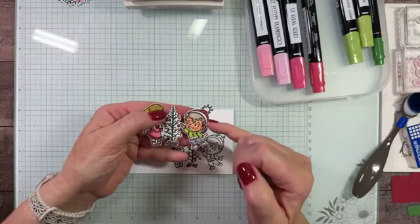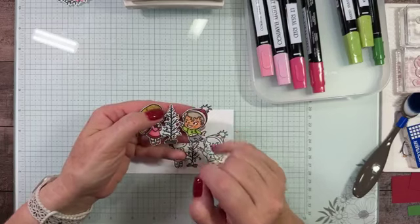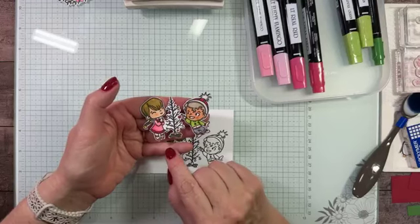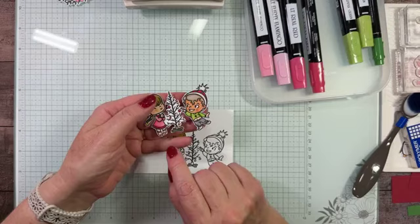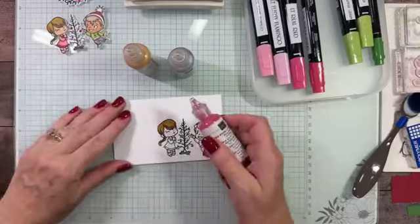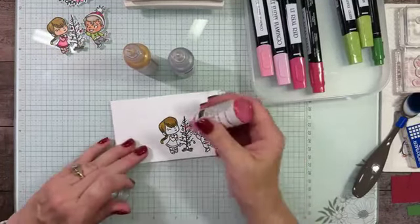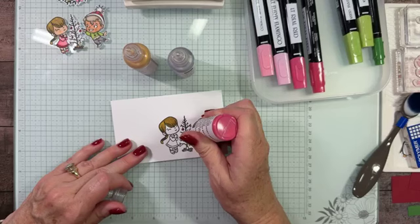Okay, I used real red and granny apple green on his cap, light gray granite on the white to give it just a little bit of a shadow, pecan pie light on the tree trunk. And then this again, I pulled in those metallic dots to fill in my ornaments rather than color them. This gives them a little bit of a metallic shine.